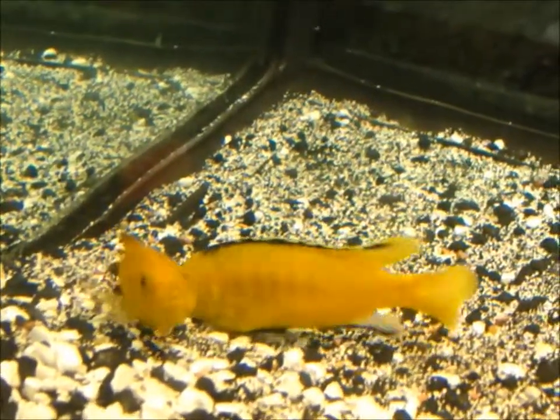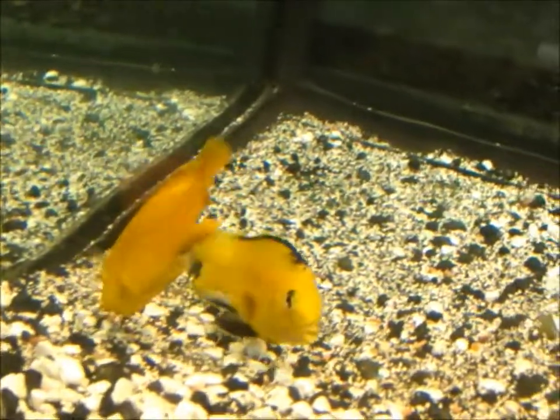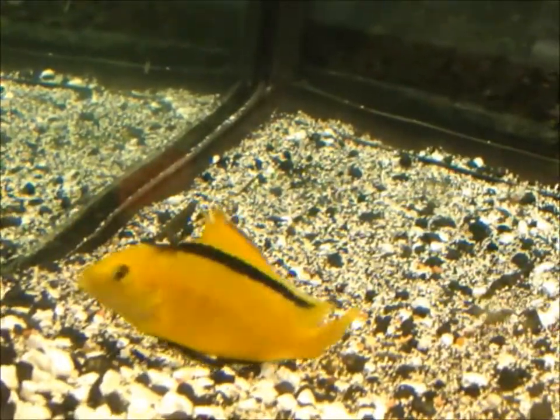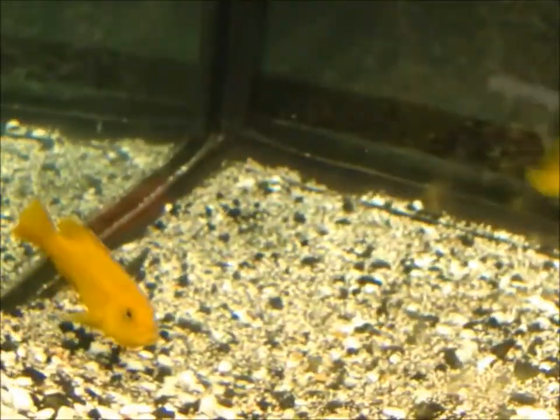Again, by using this other camera, the quality isn't going to be there, so you're not going to be able to see. You guys get the gist of what's going on.